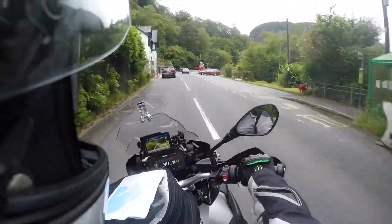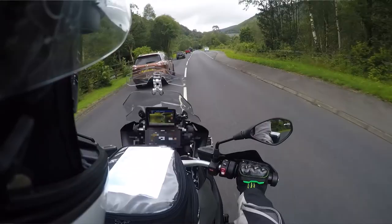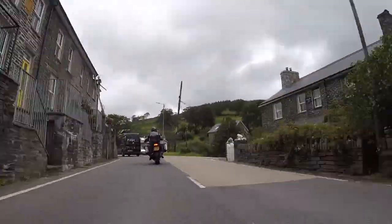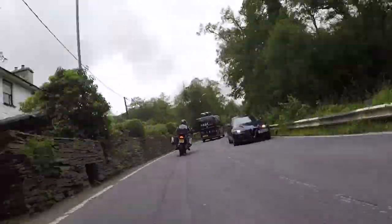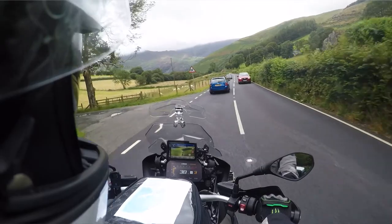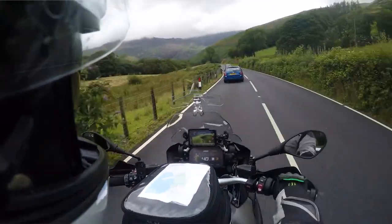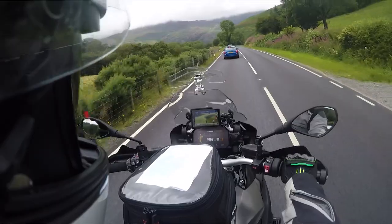I think the Mac loop is after this bit, so keep your eyes peeled for fighter jets. Coming up to the Mac loop. It's where the British fighter pilots practice low flying. So somewhere around these hills, they fly super low, and there's places you can go and stand and they'll fly under you effectively.